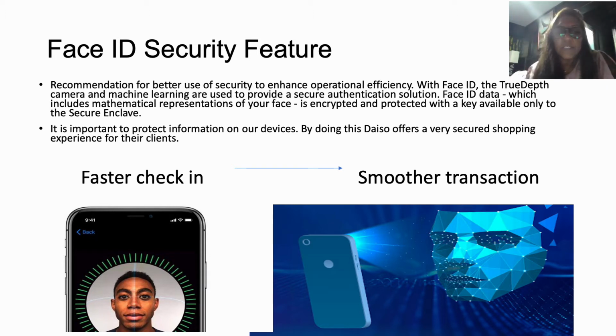This Face ID security feature smooths the process of check-in procedures and also makes purchases convenient. Faster ID verifications can reduce purchase abandonment as well. And hence, we are recommending Daiso to adopt this Face ID security feature.